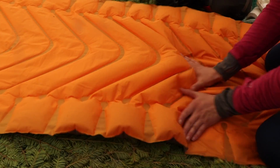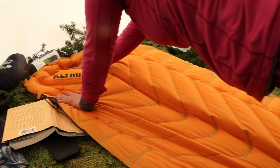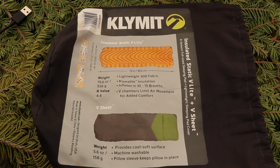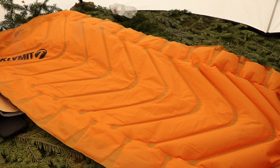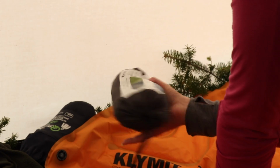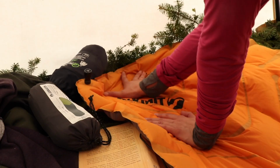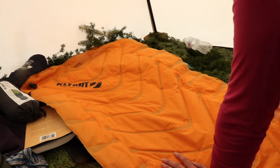We're just packing down camp now and Heather's getting the air out of her sleeping pad. When'd you get that? Just before Christmas, didn't you? I got it at a Black Friday sale. Yeah. Sleeping way better with that, hey? Yeah, and this one comes with a sheet. It's a cover because you can wash it in the machine, and it has a little slit so you can put clothes in it for a pillow.